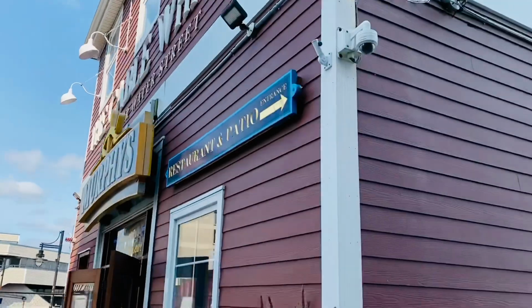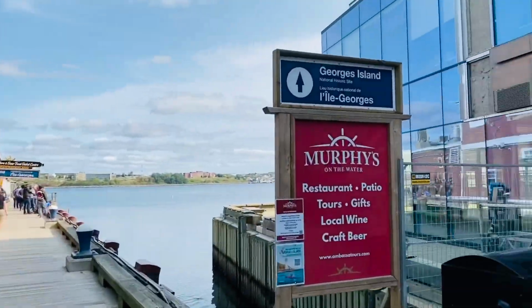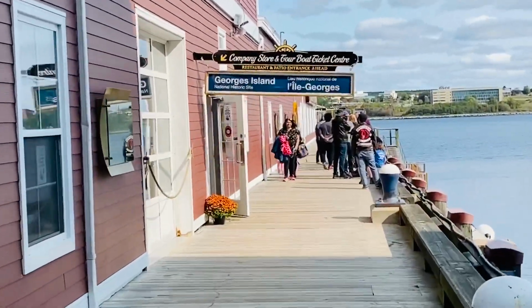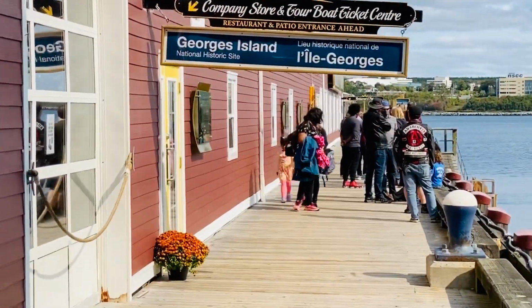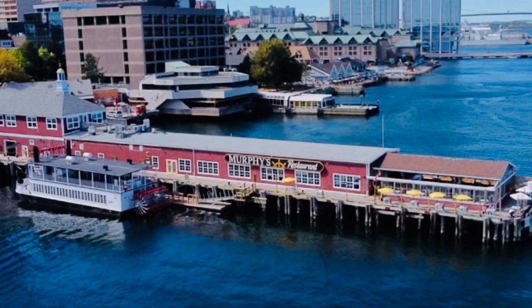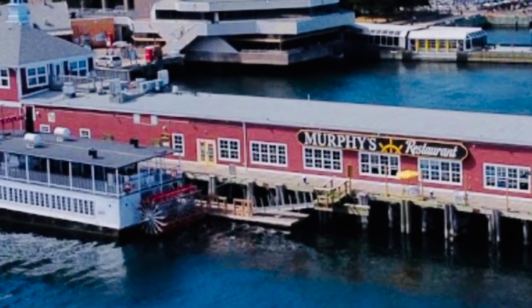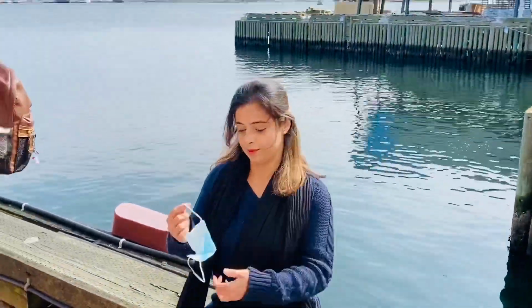Finally, Murphy's is offering us a beautiful ride on their Harbour Queen boat all the way towards Georges Island. So we booked our tickets online and we reached there 30 minutes before the boarding time so that we could enjoy the waterfront from Murphy's place.